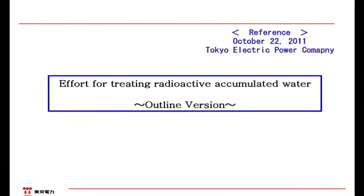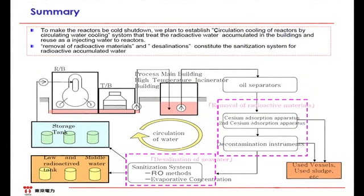The water currently injected into the reactor building is leaking out inside the reactor building through the primary containment vessel and then flowing into the turbine building. If the water level in the turbine building rises, it increases the risk of highly concentrated radioactive water leaking out into the environment. Thus, we have been pumping it out and transferring it to the process main building and the high temperature incinerator building.